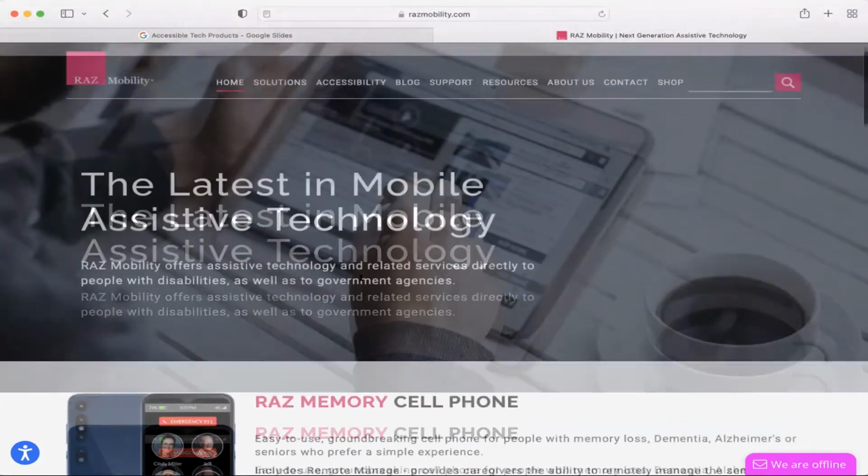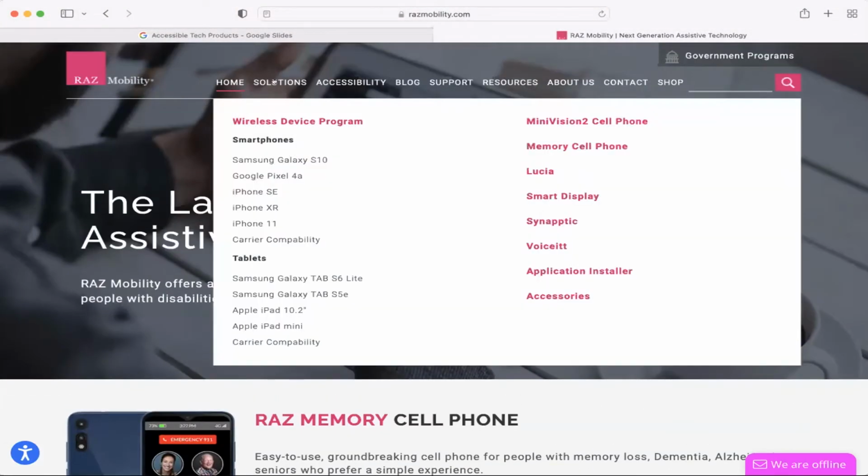If you want to know what they offer to you, you can go to solutions, and here they have smartphones. So they also sell iPhones and Samsung phones. And they have tablets too, they have iPads, and they have the latest Galaxy tablets. And here are their products. So they have the Mini Vision 2 cell phone, which we talked about, and the memory cell phone. They also have these other programs and products.